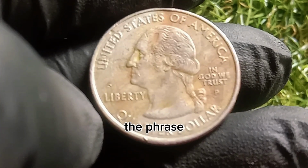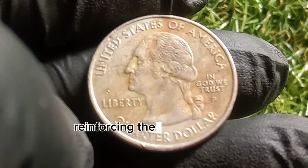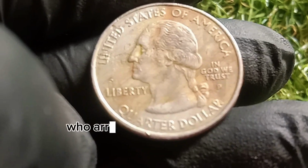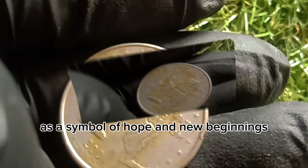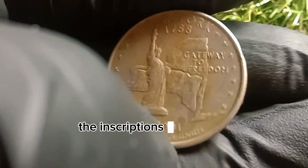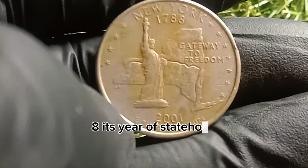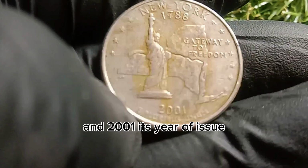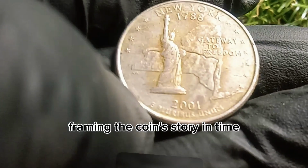The phrase, "Gateway to Freedom," appears prominently at the bottom, reinforcing the state's legacy as the entry point for millions of immigrants who arrived through Ellis Island and looked up to the Statue of Liberty as a symbol of hope and new beginnings. The inscriptions, New York, 1788, its year of statehood, and 2001, its year of issue, complete the reverse design, framing the coin's story in time.